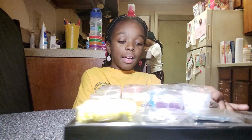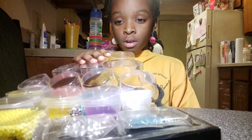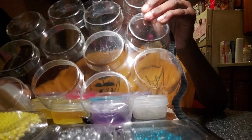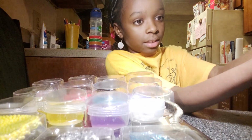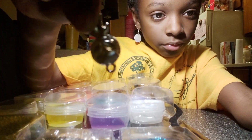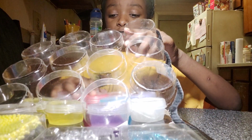Today I got some slime, but I already opened it, but I just wanted to watch the video with you. Okay, so I'm opening it all the way and see what type of slime I get and what type of beads I want. I don't know what this is, but it's so pretty. It's like a little pineapple. Can y'all see it? It's not gonna get clearer, but like a little pineapple. I'm just gonna take all my slimes out.